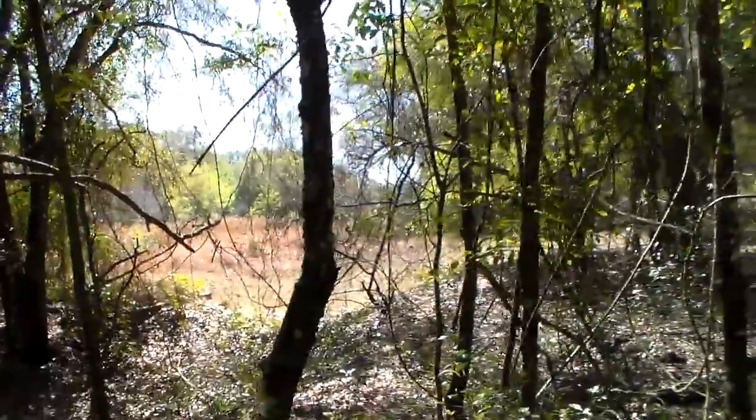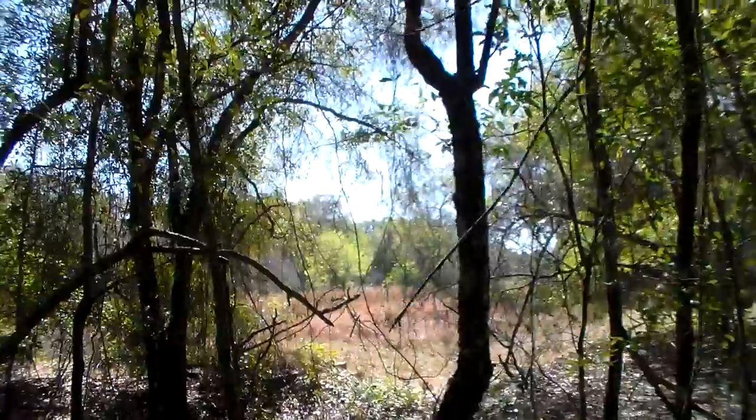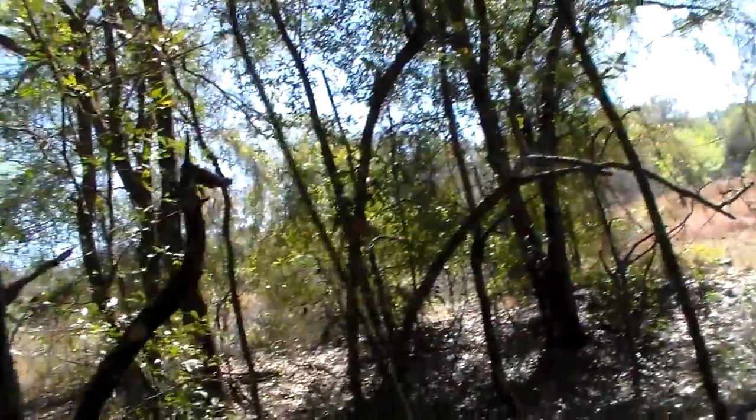But that is where the last railroad ran through this area, and then the railroad stopped running, so they paved it all over and turned it into a recreation trail. I think it's like 50-60 miles, whatever it is.